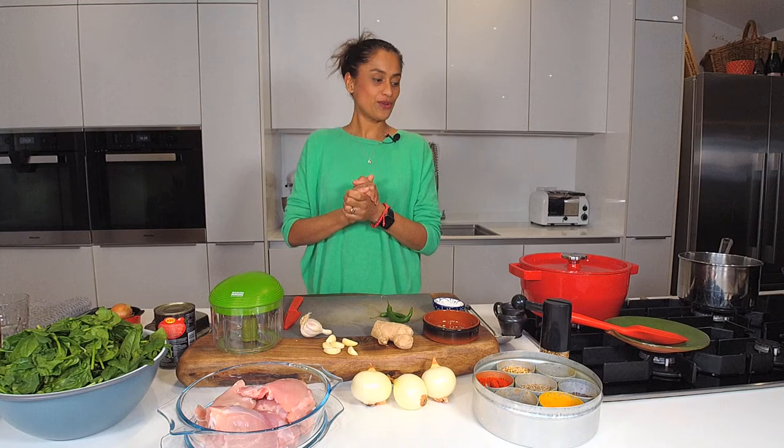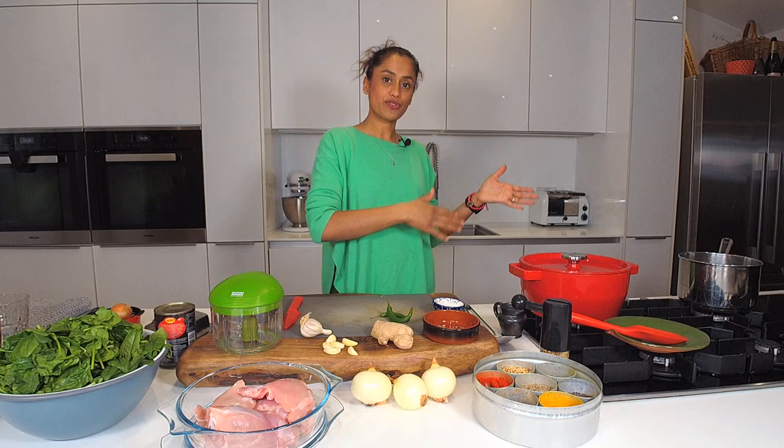Okay, so to get going, in terms of the recipe that you've got, I'm just going to turn it around slightly, because what I want to do for the sake of time is get that chicken going first. And then we'll come back and do the spinach, because that won't take very long to cook. And then it means we can move on to the rice whilst the chicken is cooking. So first thing we need to do is get our onions chopped.